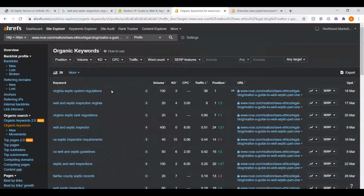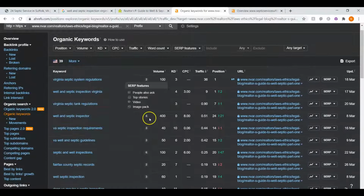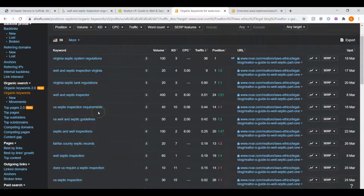People will be looking to you, and they might even be calling you for services if they realize that you're familiar with these. Well and septic inspection Virginia, there's about 20 people searching for that a month. Again, they're in first. Virginia septic tank regulations, another 20 people searching for that, and they're at least on the front page. While there's a high search volume for this one, there's no location attached, so we can't guarantee that everyone looking for this is local.